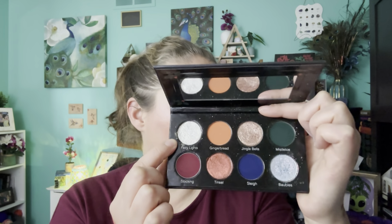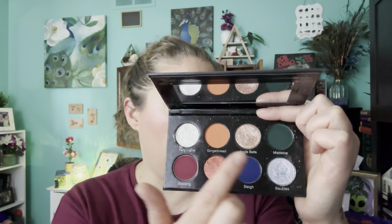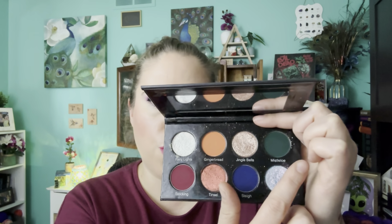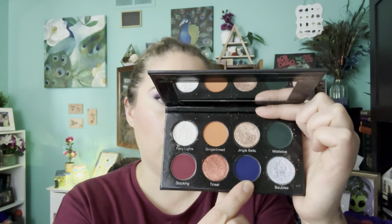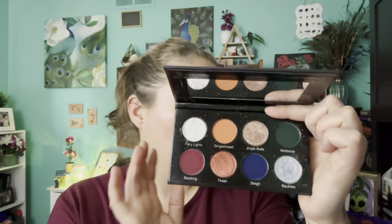Then the next prompt is a blanket holiday, any holiday in the winter season. I have my Glaminatrix Silent Night palette. I want to use each shade 5 times. I can never do this. It's always backwards. So I've used Fairy Lights 5 times, Gingerbread 4 times, Jingle Bells 3 times, Mistletoe 4 times, Stocking 4 times, Tinsel 2 times, Sleigh 4 times, and Baubles 4 times. I probably will not hit my goal of 5 uses on each shadow, but I'll get most of them.